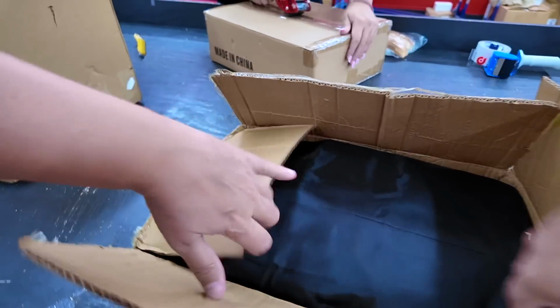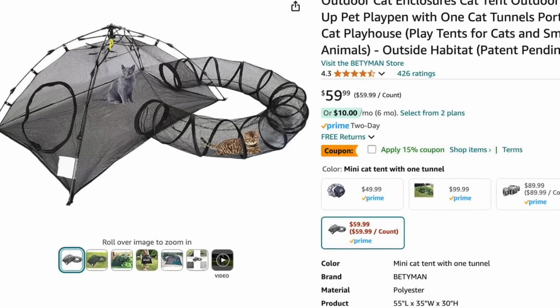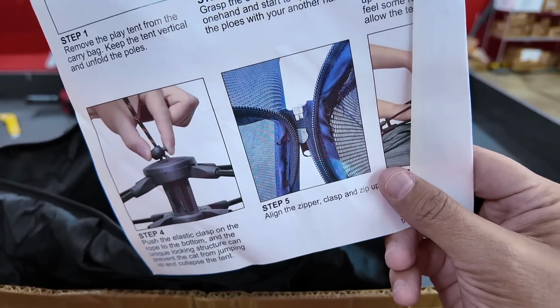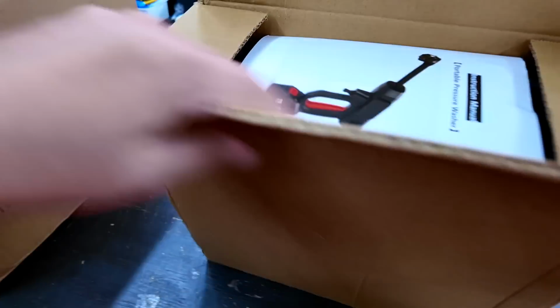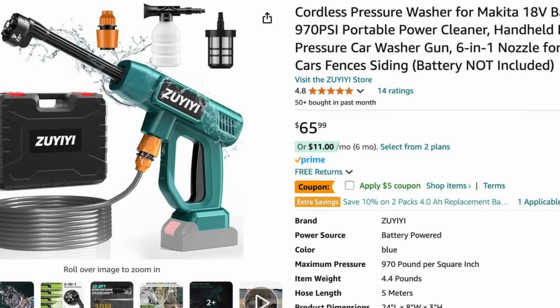This was something else really cool I knew was gonna sell. It was an outdoor cat enclosure. It was this pop-up tent that had a tunnel that connected from one side of the tent to the other. It was worth a whopping $60 on Amazon. Now it was in return condition, so I ended up selling it for $22 on my page. And remember what I said about pressure washers? I found a brand new in-the-box pressure washer that was worth $66 on Amazon, and I ended up selling it for $28 on Facebook.